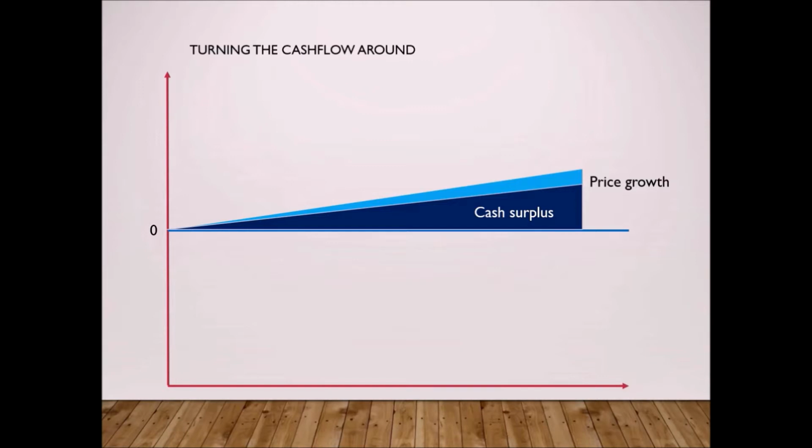Whereas under what I'll call the traditional model, your total return at the end of the day is going to be made up of the amount of growth you get less the amount of money that you put into that property, so your cash flow shortfall. So the net of those two figures is going to be your total return.